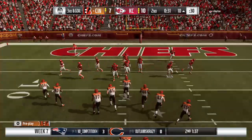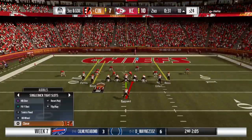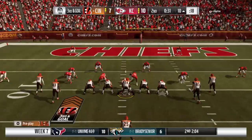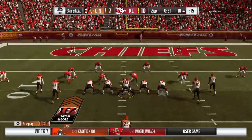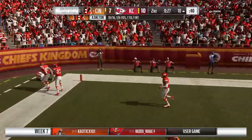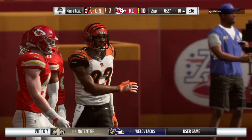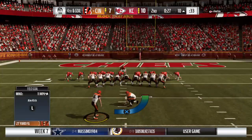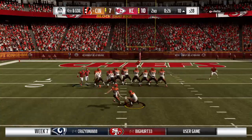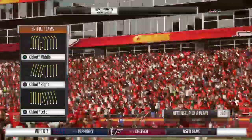A bad time for a false start penalty as they're backed up now for third and goal. And it'll be Dalton again. And that is caught, but he will come down out of bounds, says the side judge, incomplete. The Kansas City defense tough to throw on there, and now it's fourth down. And Bullock will put this one through, and that will tie things up as we head toward halftime.